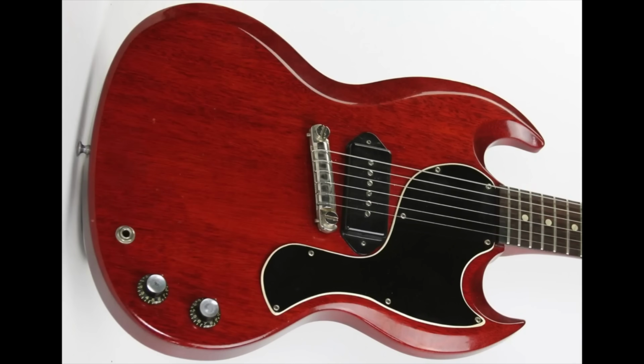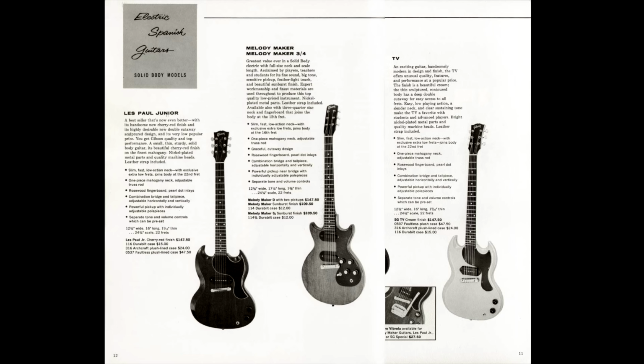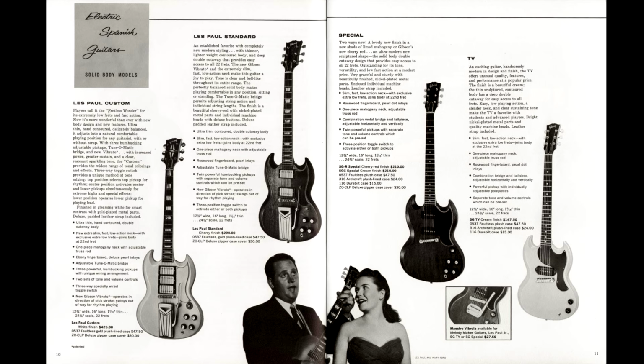The Junior, SG TV, and the SG Special were announced in the summer of '61, coinciding with the summer NAMM show. The prices in that first year issue were the Junior, Junior 3/4, and TV at $142.50, the Special at $195, the Standard at $265, and the Custom at $395.